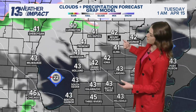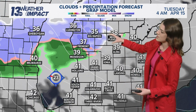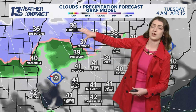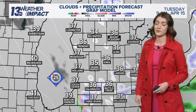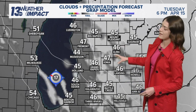Temperatures that will still be in the 50s throughout our Monday, even into the lower 60s for many of us for that high temperature. Tuesday early morning, though, this is 4 a.m. This is when we start to see this drop in temperatures down into the 30s with the potential for a little bit of a rain-snow mix. That snow-heavy mix being a little bit more likely to the north of Grand Rapids. By the time we're getting into the afternoon, those highs staying in the 40s, dropping down into the 30s by the time we're hitting Tuesday morning and Tuesday afternoon as well. So we are going to be seeing some chillier temperatures on the way. They don't last very long, though.